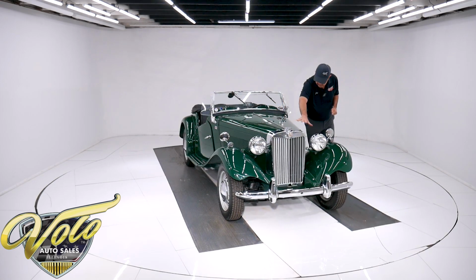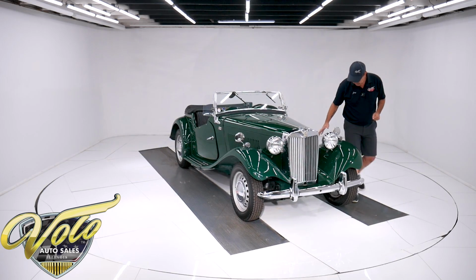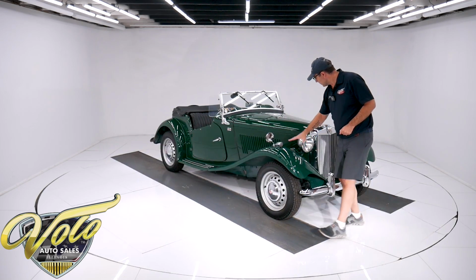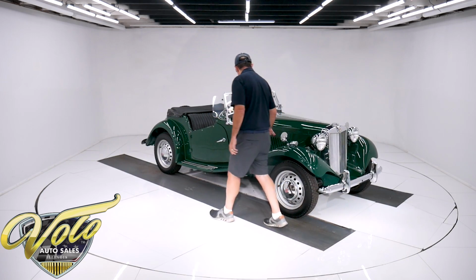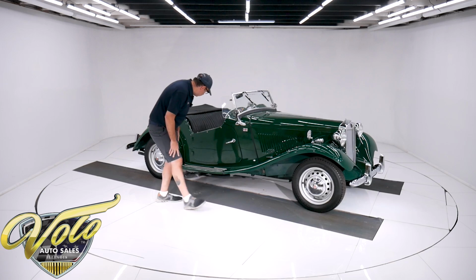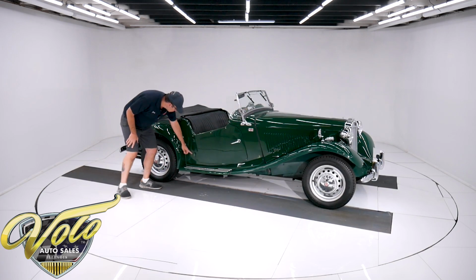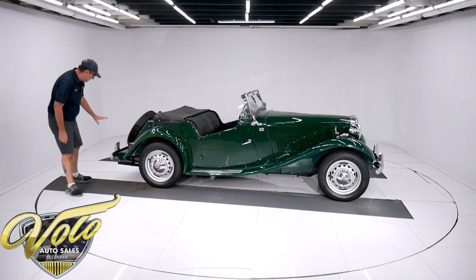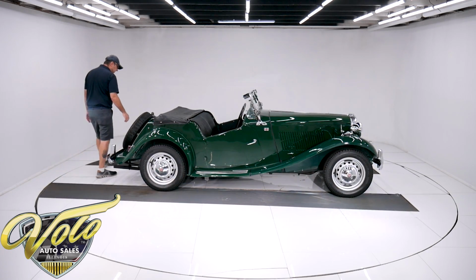This is all straight and all real nice. The fenders, all this metal, the body I'm looking at is really nice. Straight, no damage, no issues. That means it was done right. All this is in great shape. I don't see any problem areas at all. The body is really nice.